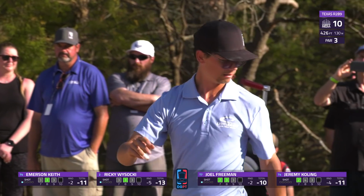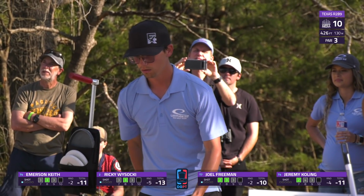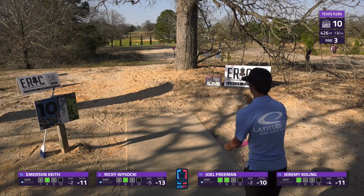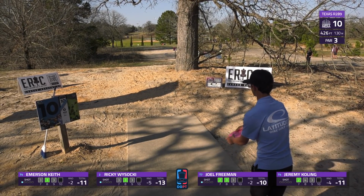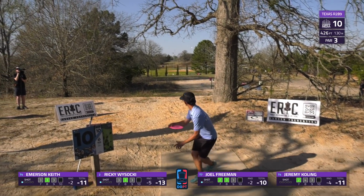I mean, that's why they're there. And the thing is, this layout obviously being new, those are probably some new trees. And as those grow, this hole's going to get tougher and tougher to try to pick a gap, or you're going to see more people go over the top. Yes, it is.